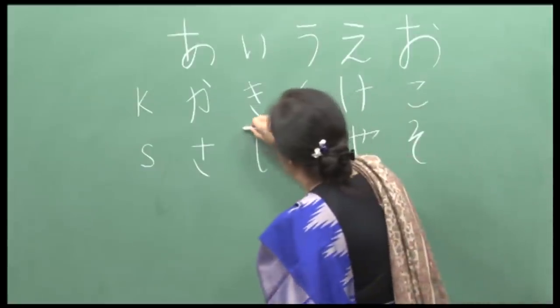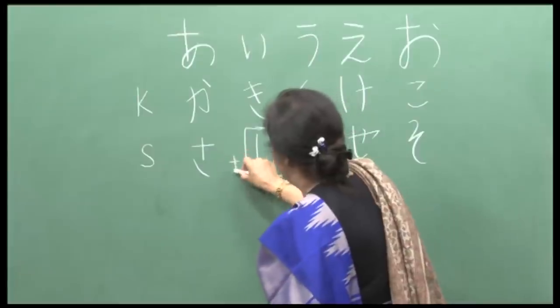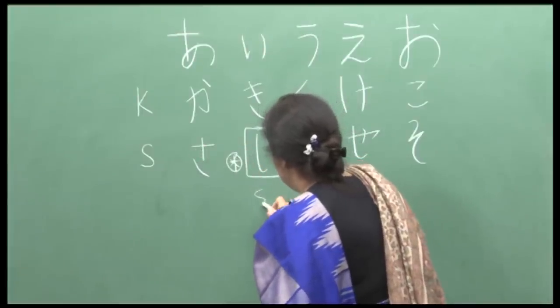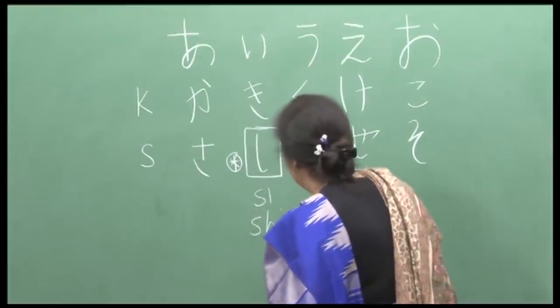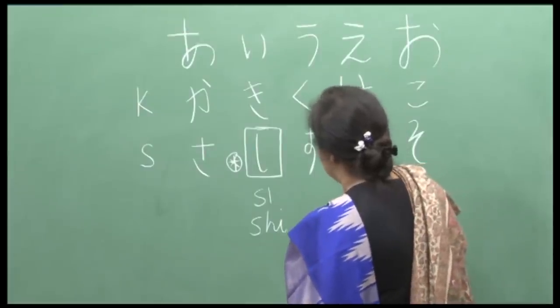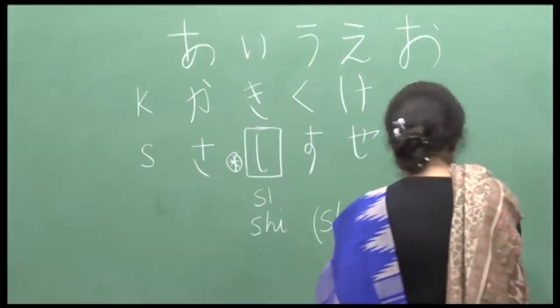You will notice that this sound is a little different. This is an exception here. It is not "si", but it is "shi", similar to the English "she". Pronunciation wise, it is similar to "she" in English. So, please remember that.